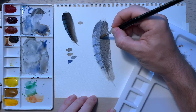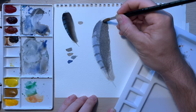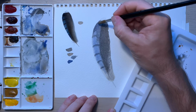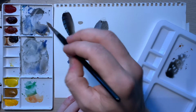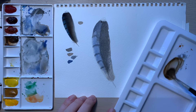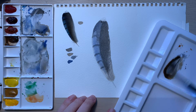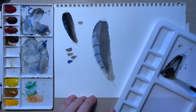There we go. And it pays to be patient, it pays to be nice and light with your touch, because now is when the detail starts becoming more important. I'm gonna darken my color, so get a little bit more of the same combination, which has been so successful. I might veer a little bit more towards the blue now, so add more of the French Ultramarine rather than the burnt sienna, just because that'll make it look darker. That blue is so dark and intense.